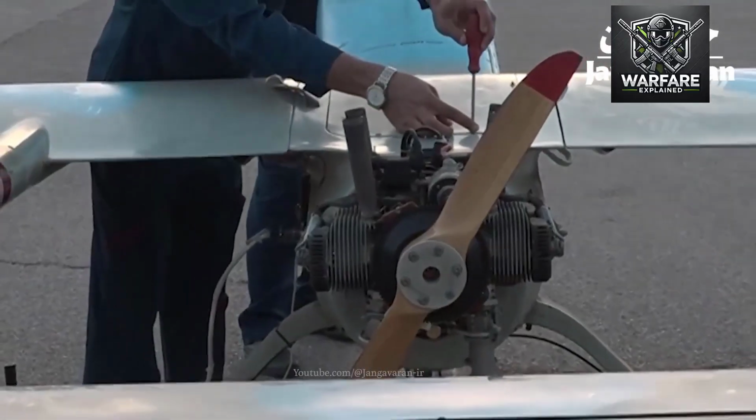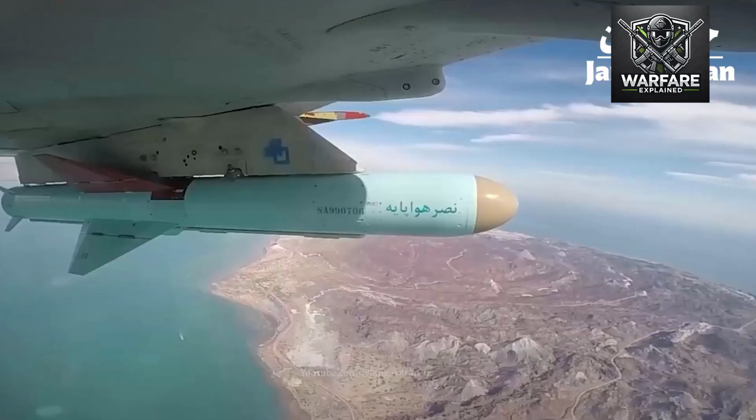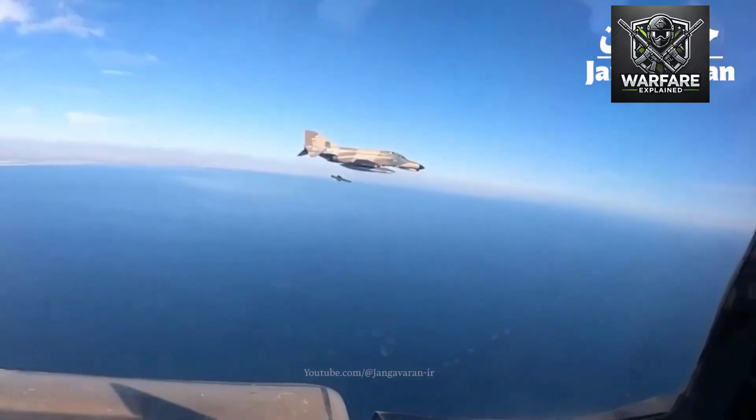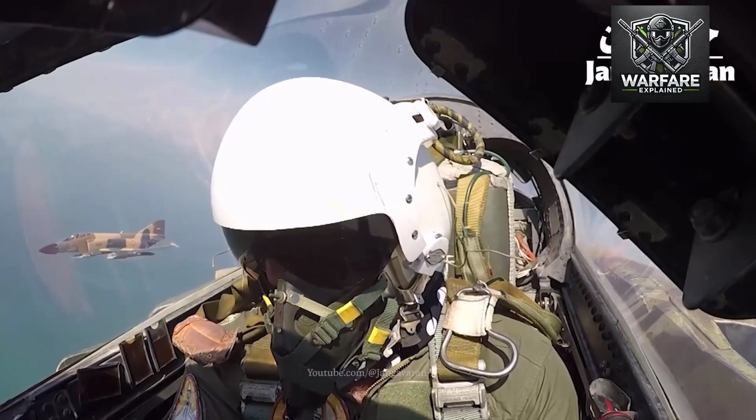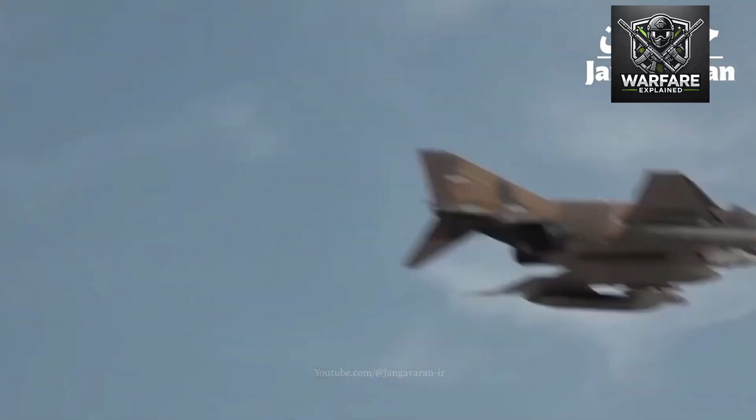And that's your deep dive into one of the most advanced 4.5 generation fighter jets on Earth, the Su-35. A remarkable aircraft, now with an Iranian twist, that's pushing the limits even further.